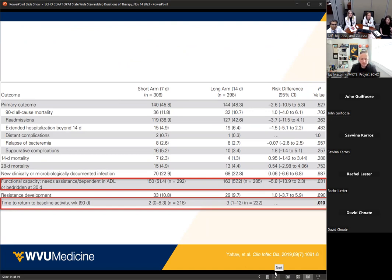But the two things I do want to point out that this trial looked at that not many have done is the first highlighted box, the functional capacity. Needing assistance or being dependent in activities of daily life or bedridden in 30 days was statistically higher in the long arm therapy. So, a 6% difference. Those that received 14 days were more likely to need assistance at 30 days after treatment.